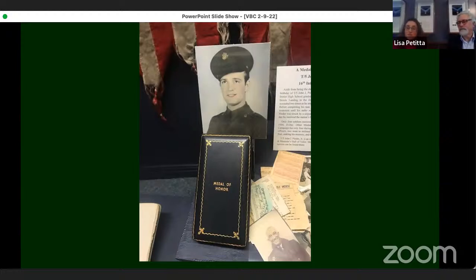So we also got to meet the family. His medal is right behind me, right here, hanging there. And we had a reception for, these are new cases here.